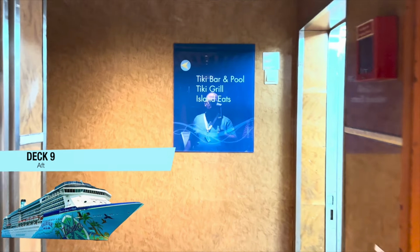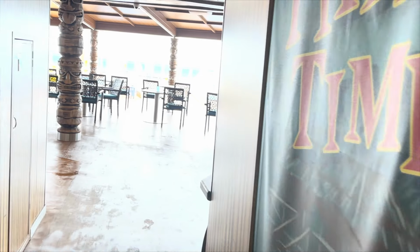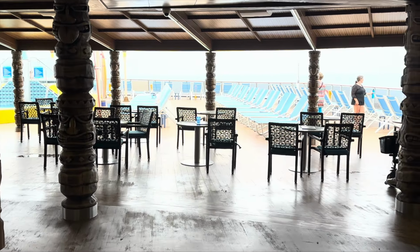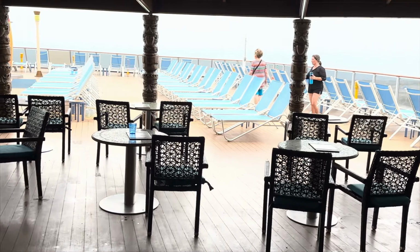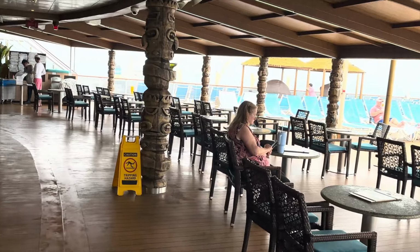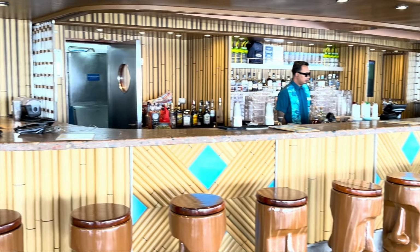All right, friends, so let's talk about Deck 9 aft. This is the adults only area where we have the Tiki Bar pool, the Tiki Bar, the Tiki Grill, and Island Eats. This is an adults only area. We'll also pass through on Deck 9 and go to the Port of Indecision Buffet, Frank and Lola's Pizzeria. We also have the two main pools, the Land Shark and the 5 o'clock Somewhere pool, as well as the bars. And then they have the Saint Somewhere Salon all the way at the front, which would be your spa area.